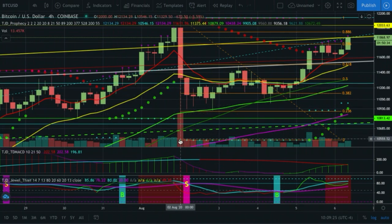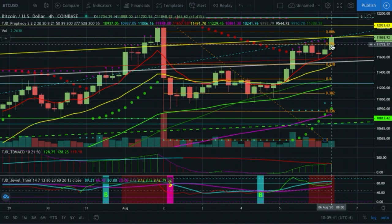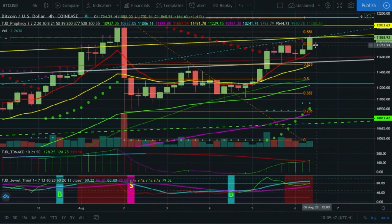We went up 3 fib levels, 1, 2, 3, and then we came down 1, 2. We went up 1, 2, 3. We came down 1, 2, and then we went 1, 2, 3, and that takes us all the way to the 786, which was our target. I believe I said it was between 11.8 and 11.9, which is exactly where we're at now.